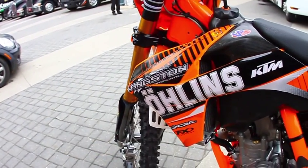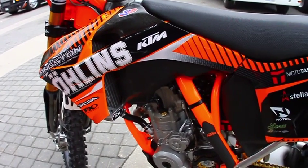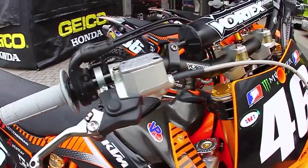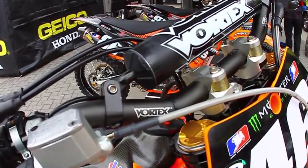Shorai gives us a super light battery, and Factory Effex hooked us up with a good wrap for the bikes and the trucks. Vortex came on board and helps us out a lot. They hook us up with the handlebars. We went through a few different sets. He found the ones he likes, he keeps.